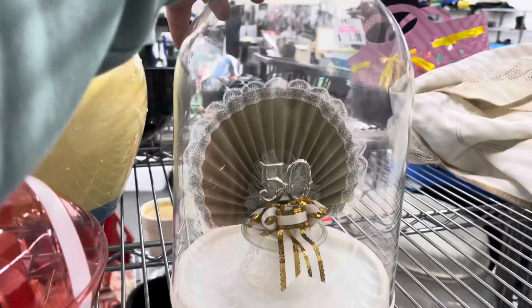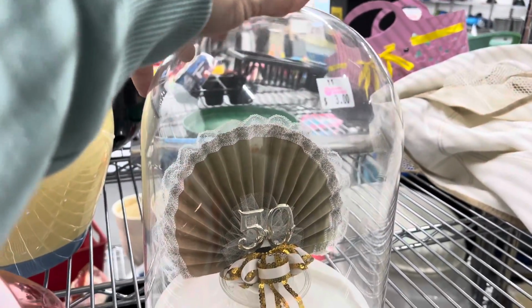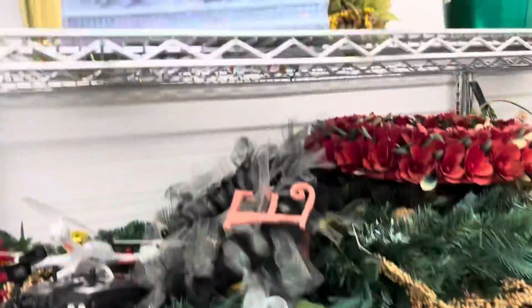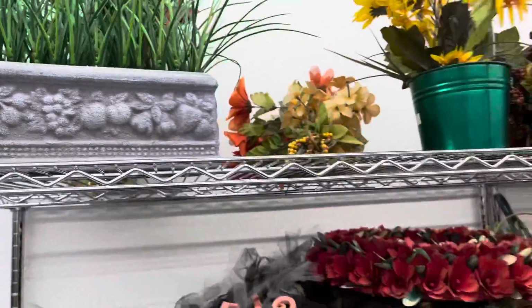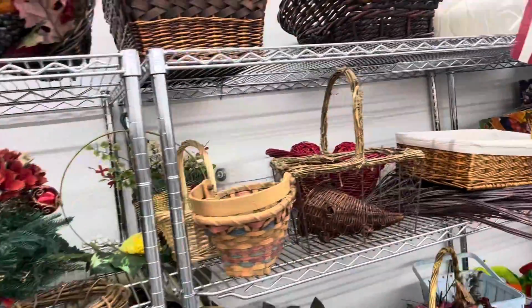I'll take it. Zeb's parents are having their 50th wedding anniversary. Apparently he did not want to gift this to them. I almost kind of want to buy it just to be funny. Look at all these clocks he passed up. I'm shocked. So lately all the greenery has been mostly Christmas, but I like this. Oh, maybe not. These are really plasticky. I'm gonna pass. Kind of sad. I need some more greenery for the shop, but maybe next time.